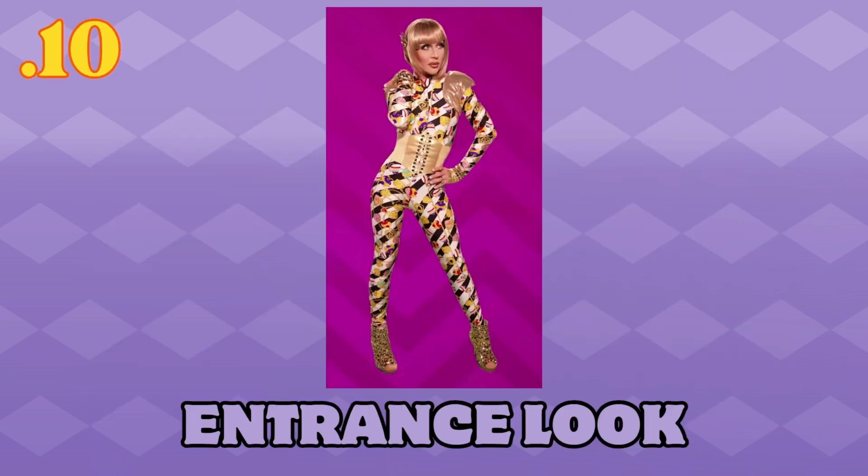All right, in the number 10 spot is Chad Michaels' entrance look. So what do I like about this look? Pretty much everything. This is a solid look, in my opinion, for an entrance. It gives a statement. It has some iconography to it. I love the gold on her. I think the shoe is really fun. I like the corset on an outfit, and that looks so fierce on her. And Chad has such a great body without really a lot of padding. And I think this look really represented her well.